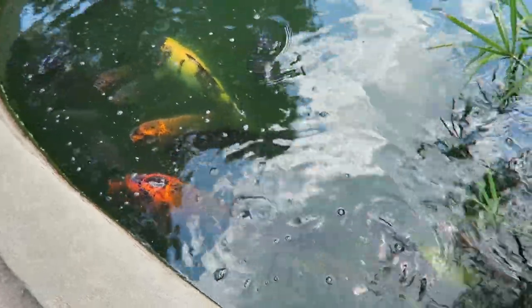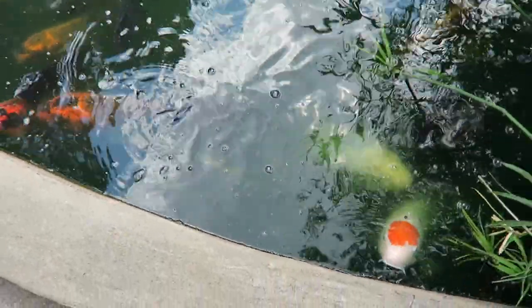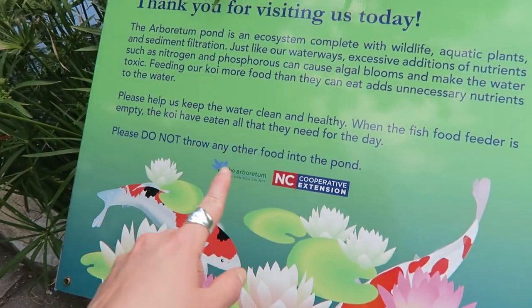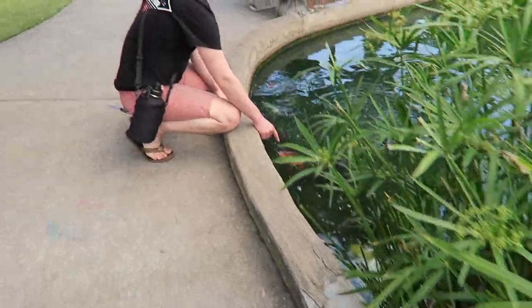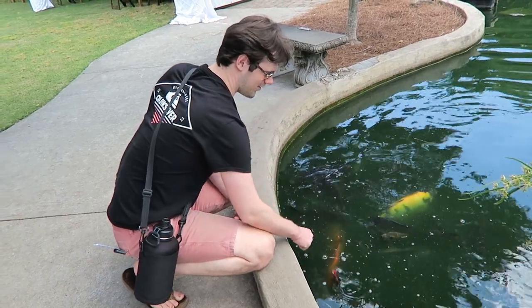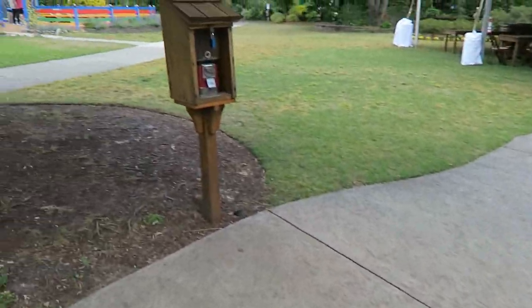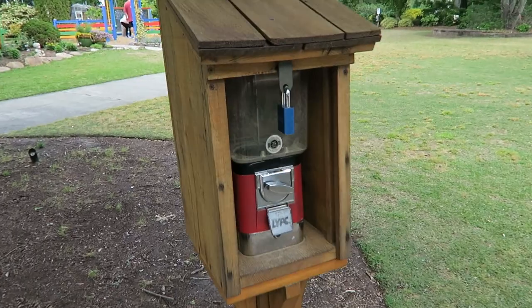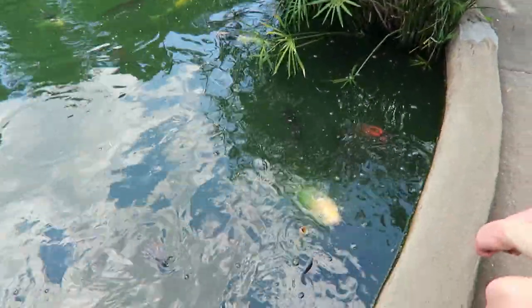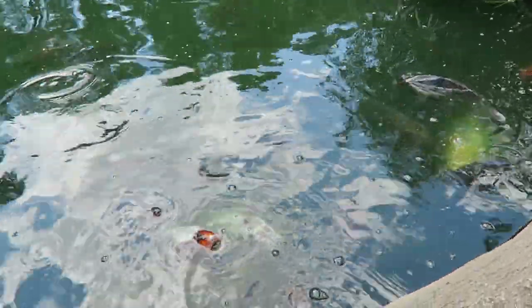Look at all these guys. We were just reading this sign about the koi, and it says, when the fish food feeder is empty, the koi have eaten all they need for the day. I'm trying to eat my finger. Aww. So let's see. Looks like the fish food feeder is empty. You hear that sucking sound? Apparently that's them sucking on water and plants and things.